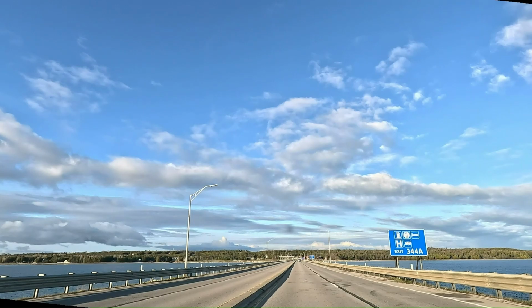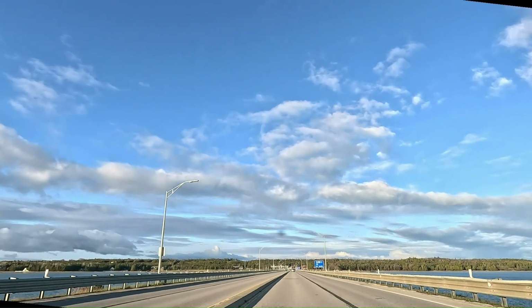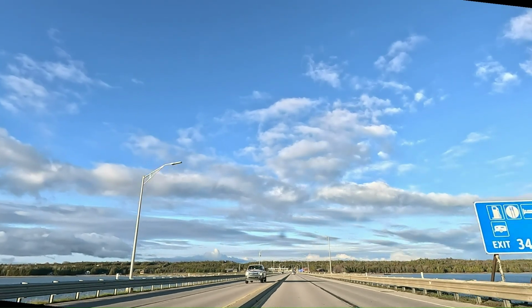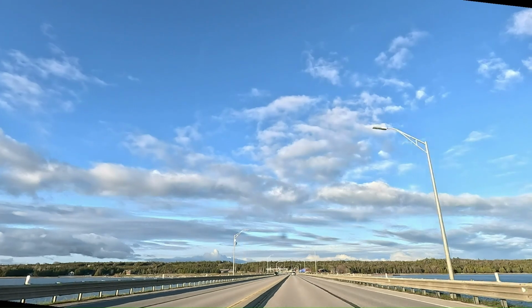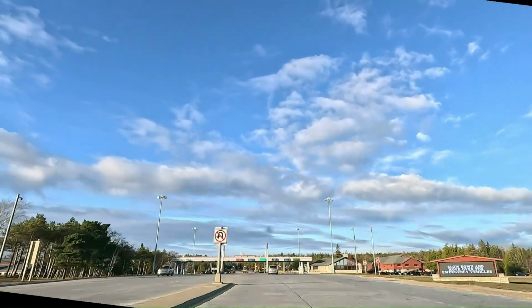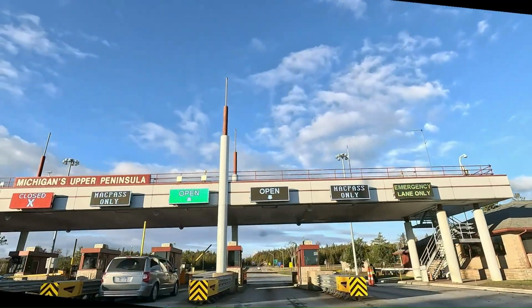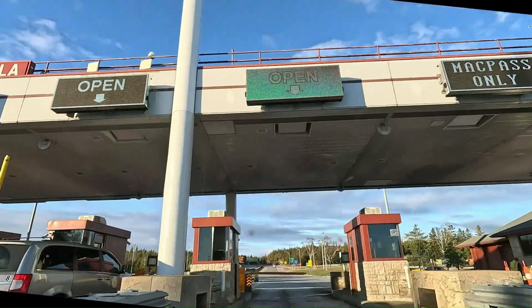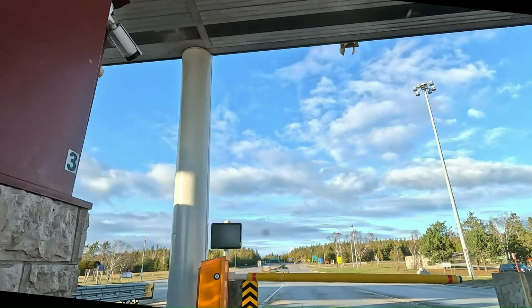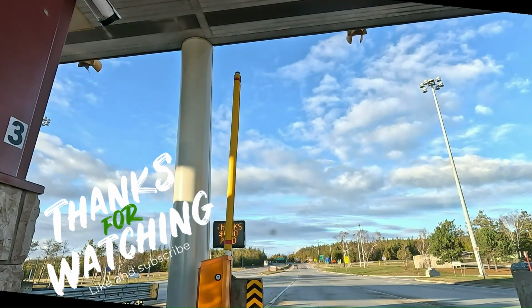I don't know why I went to the middle. Oh, because I'm passing those people. I'm in a much more gooder mood. Gotta tell the voice I'm in the U.P. The Mighty Mac is an awesome bridge, which makes sense because the U.P. is awesome. Hello. Four dollars. Thank you. You too.